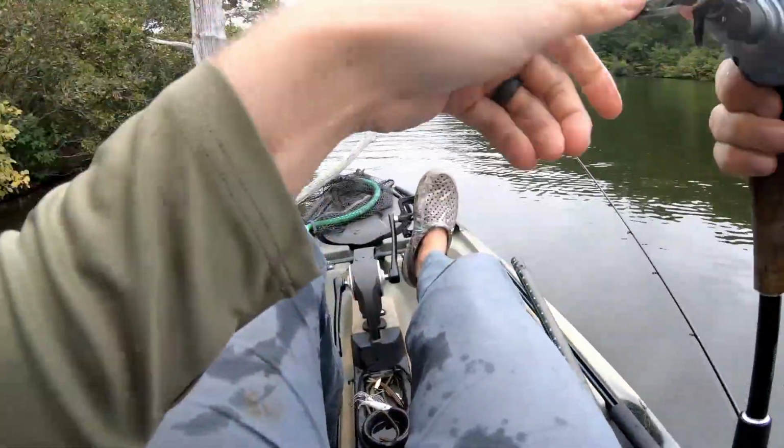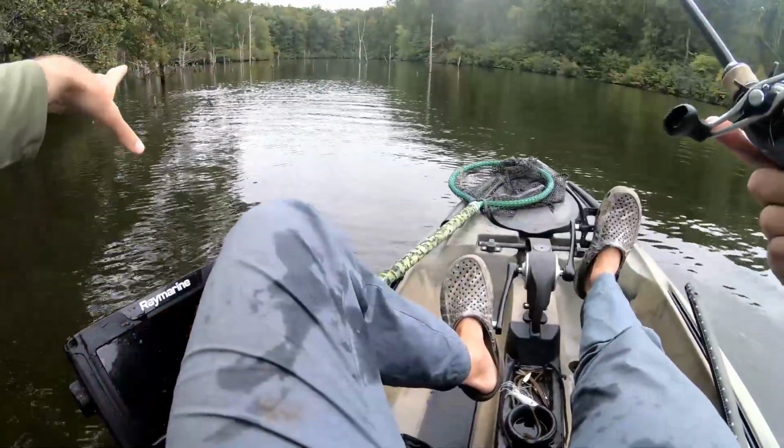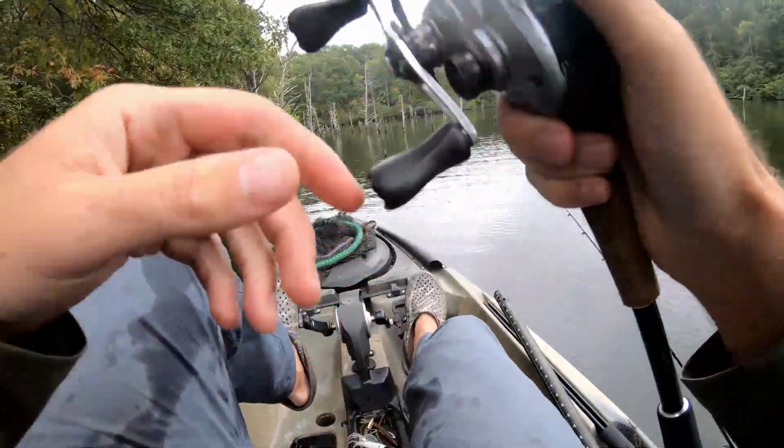I've been seeing fish on my graph on this point, and I figured if I came in a little bit, had to be one somewhere. Again, they're not right up on the bank. They're about 10 feet off the bank. Probably sitting directly on top of them right now.